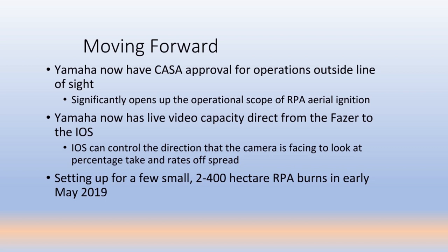It's the cost of hiring the machine. All the aircraft that we use manned are contracted aircraft, so there are obviously standing rates for the day and then hourly rates, and we have our crew on board as an IOS and a bombardier. Currently, with hiring the Phantom from Yamaha for a day and undertaking a couple of burns, the actual cost that we would pay to a contractor would be around the same per day to achieve the same sort of outcomes.